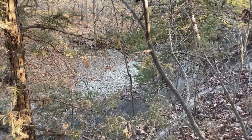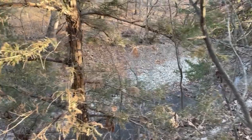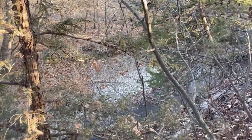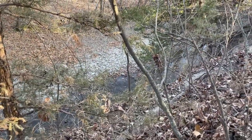And we like to use this field because the timber provides shelter if there's a bad snowstorm, and we don't ever have to worry about water freezing because this huge running creek never gets frozen.